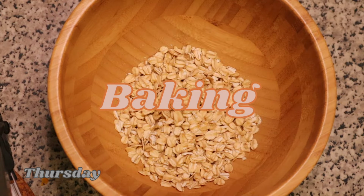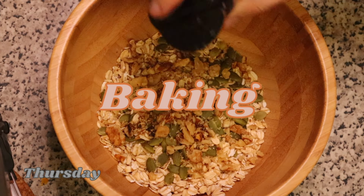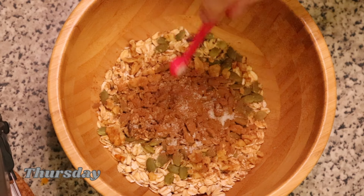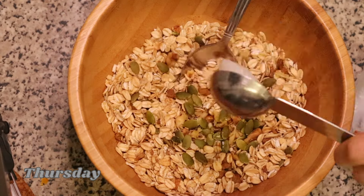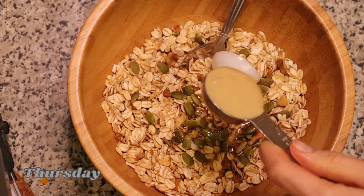And I got a lovely yolk on this egg, a runny yolk. And then I decided to make up some granola. I'm just perfecting the recipe for my Instagram right now, so definitely keep an eye out for that. Hopefully in the next couple days I can post the recipe for this.